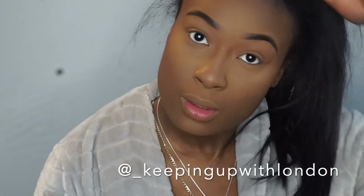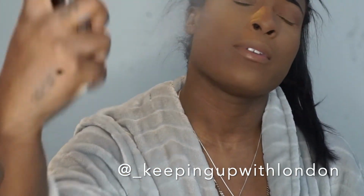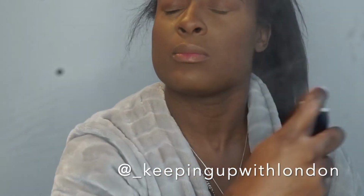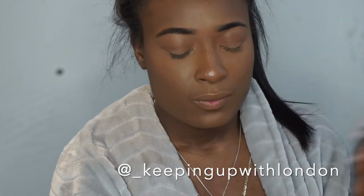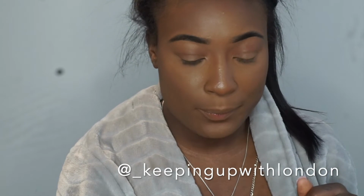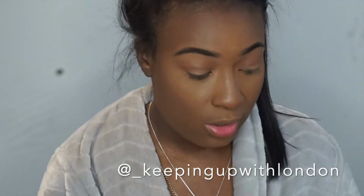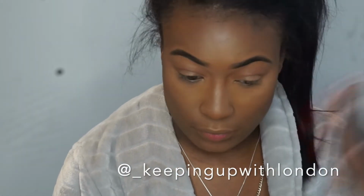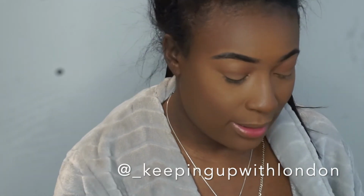Alright, so we just look like we just stepped it up a notch. So before I do anything, I'm gonna set my face. And this is the Morphe setting spray. I just started using this. It's lit, honestly. It smells great. It's a mister. So you wouldn't get those water splashes on your face, because I hate that, because that actually ruins your makeup. All right, now let's take it up a notch.